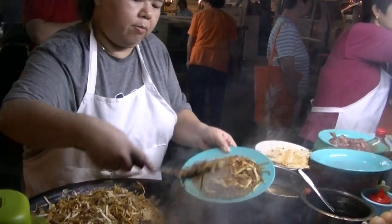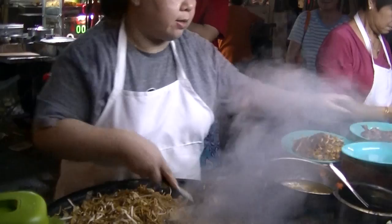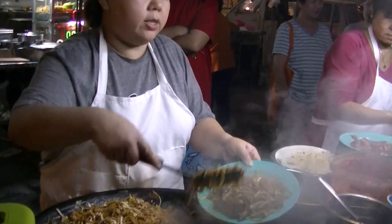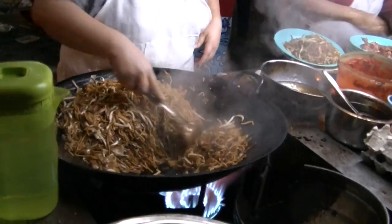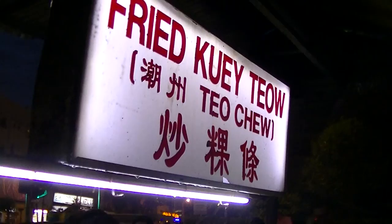Okay. I still haven't gotten your name. What's the name? No, your family name. My family name. Zhang. Zhang. So this is a Zhang Kuey Teow. No lah, actually it's Teochew Kuey Teow in Jalan Imbi.